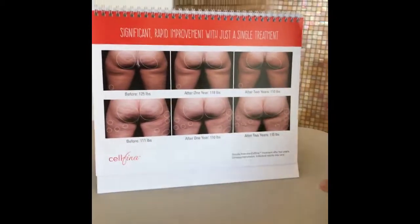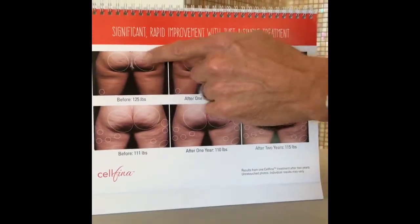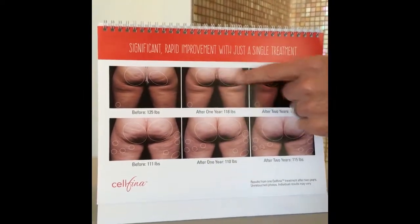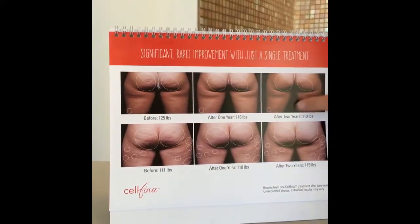So here are some of the results. And what you're looking at are the dimples on the buttocks and posterior thigh. That's what it treats. And you can see that after 1 year, there's no dimples on these circled areas, and at 2 years the same.